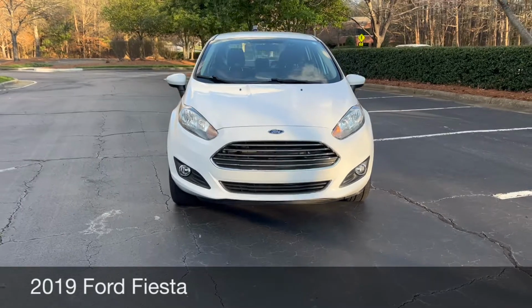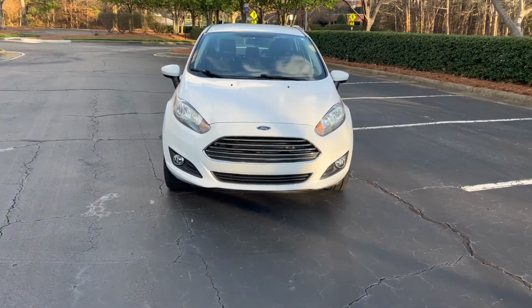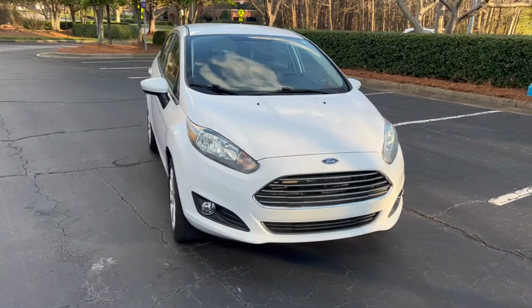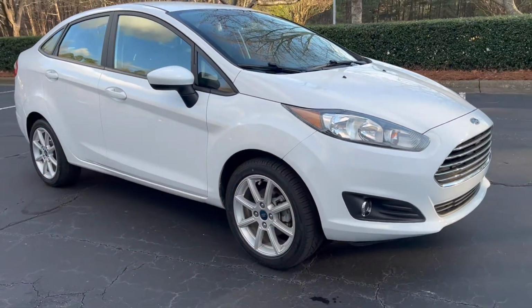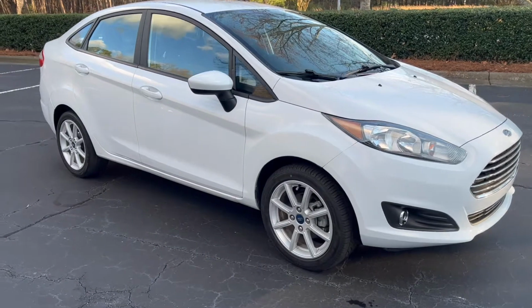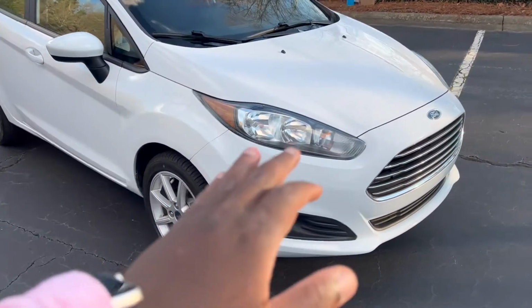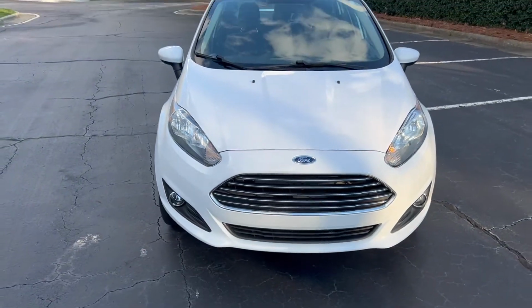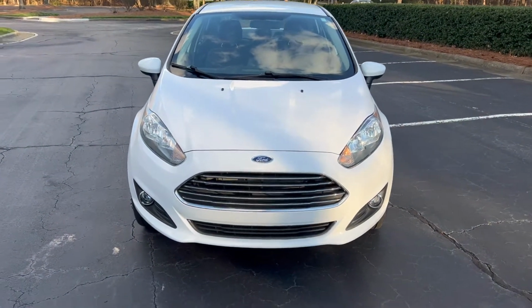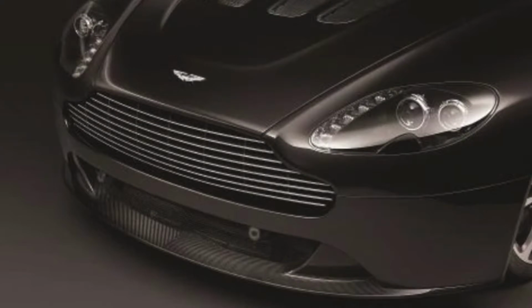I really like this car. This video is going to be a very short and quick one. Let me give you a quick walk around the car. Very nice car. I really love the front. With the Fords, especially this year, I really love how they make the front. It looks very much like an Aston Martin, the front grille.